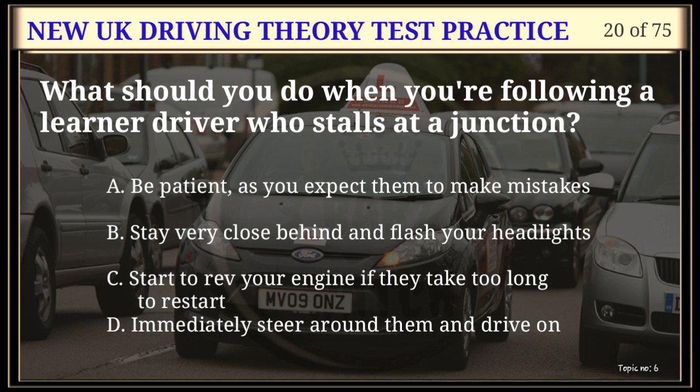D. Immediately steer around them and drive on. The correct answer is A. Learning to drive is a process of practice and experience. Try to understand this and tolerate those who make mistakes while they're learning.